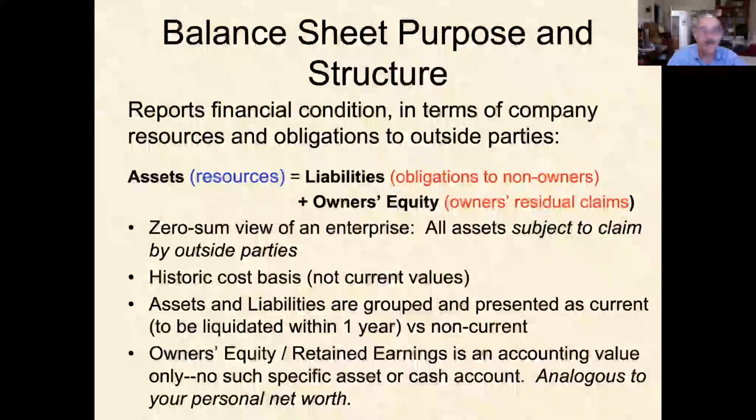Again, everything on a balance sheet is presented in terms of historic cost, not current values. And the assets and liabilities, as you'll see in a moment, are grouped in two groups, current and non-current. Finally, that owner's equity area, and especially the retained earnings account, do not represent a specific bank account or asset. It's just the difference.